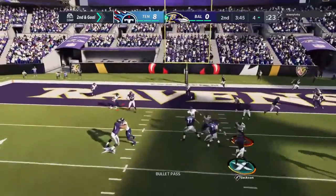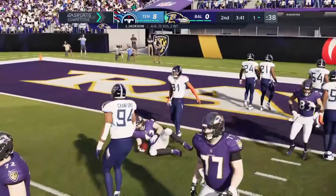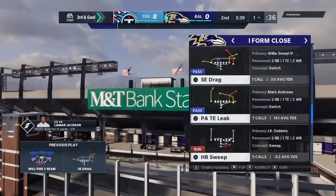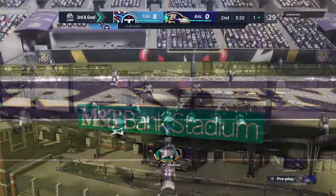Throwing is Jackson. And it's caught. And he'll be brought down right on the edge of the goal line at about the 1-yard line. Only 3 yards there on the completion. That'll lead to a 3rd and goal.